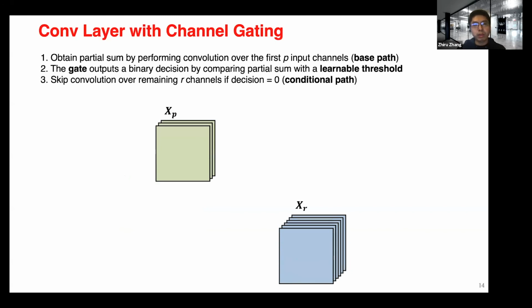The first step is called a base pass. So this is what we use for computing the partial sum. Per output pixel, we will always run the base pass unconditionally. So this is how we get the score.